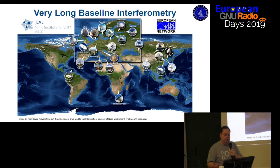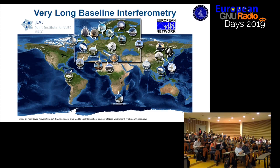So very long baseline interferometry is where you take radio telescopes all over the world. You basically link them up together as a phased array, and you start doing your astronomy with that. On the left, the Joint Institute for VLBI in Europe is the organization that takes all that data, processes it, correlates it. It's also my employer. And the organization itself is called the European VLBI Network. And as you can see from the map, we take European quite wide. It goes as far as Arecibo and South Africa and Russia and China.